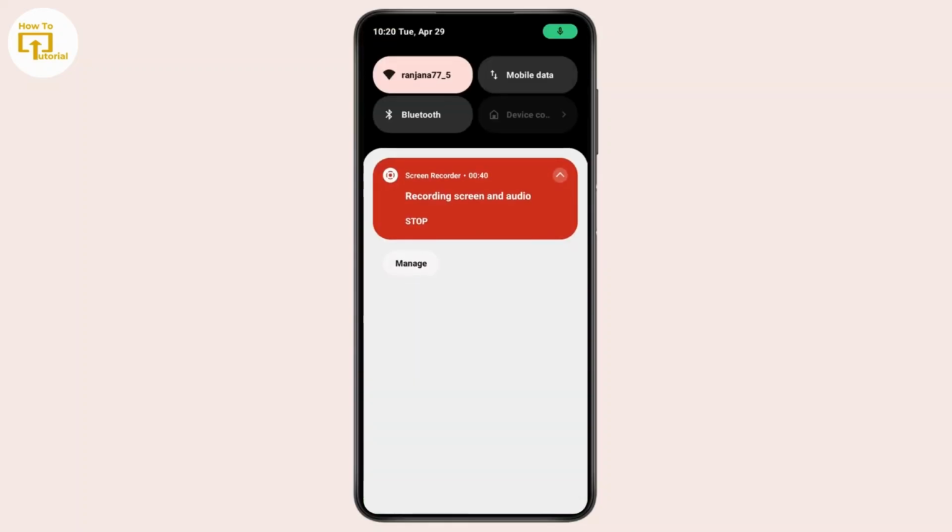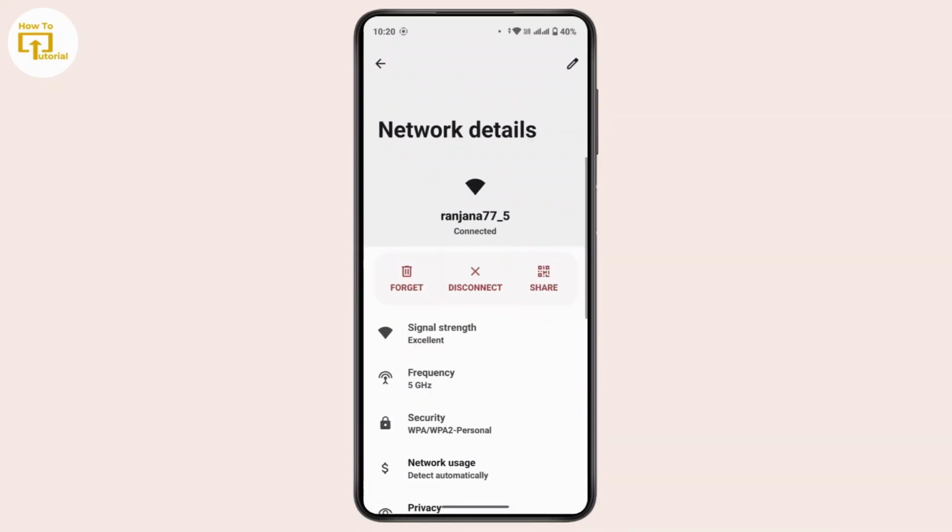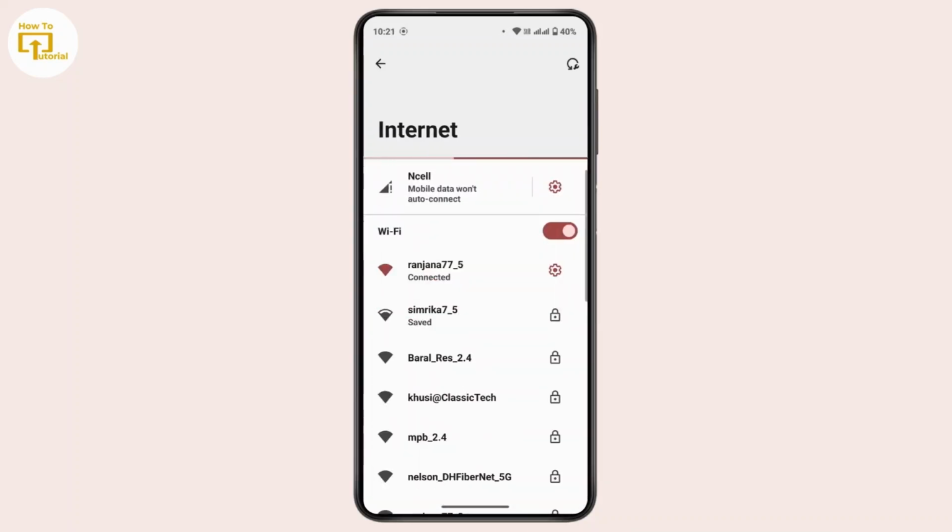So in order to do that, first of all, you have to launch your Wi-Fi settings in your mobile device, and from here tap on your Wi-Fi connection and here tap on forget. After that, reconnect by entering the correct password and check whether that will help you or not.